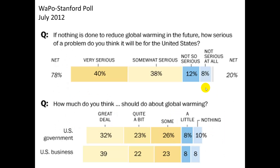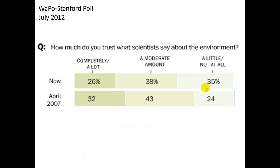And other questions. If nothing is done to reduce global warming, how serious of a problem do you think it will be for the United States? A lot of people think very serious. How much do you think we should do about global warming? A lot of people think we should do a great deal about it. So are we? How much do you trust what scientists say about the environment? Now, we see less than we did 5 years before. So people aren't having as much trust in what scientists say.